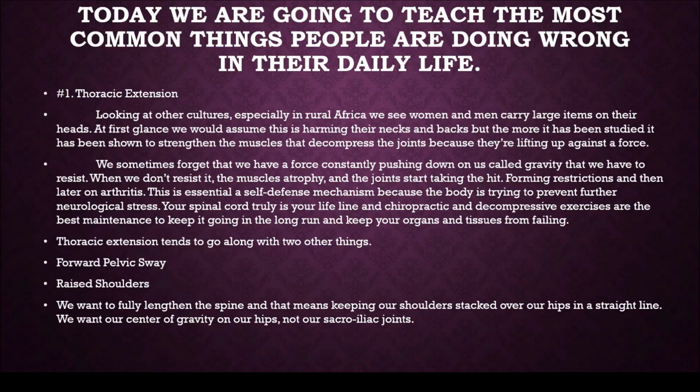We're just going to teach the most common things people are doing wrong in their daily life. So we're going to talk about that thoracic extension. Looking at other cultures, especially in rural Africa, we see women carrying large items on their heads. At first glance, we would assume this is harming their necks, right? That's going to be compressing their neck, oh my gosh, and their backs. But the more it has been studied, it has been shown to strengthen the muscles that decompress the joints, because why?